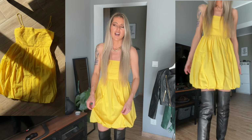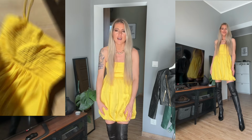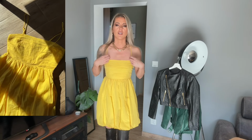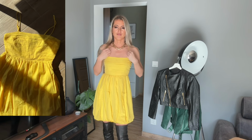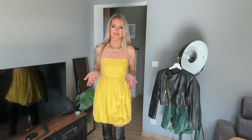I like this idea, and I couldn't explain this part, that it is double layered and just looks fine. It is okay, but not for this price.